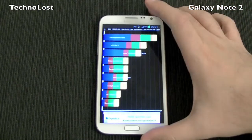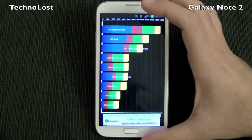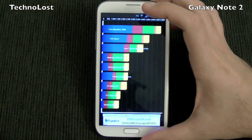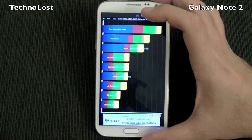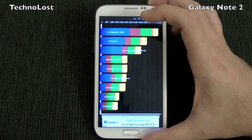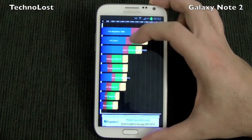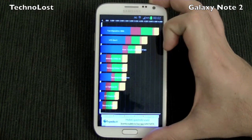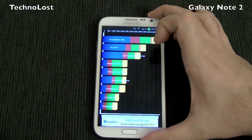Okay, we could manage. We have a score of 5,866. But I can tell you that I easily reached 6,000 in other Quadrant benchmarks I performed in the recent days. Anyway, this is a very good score if you compare it against the other devices.